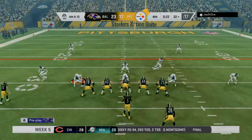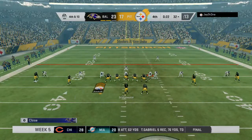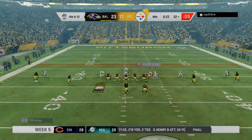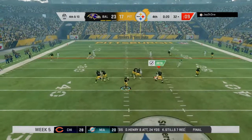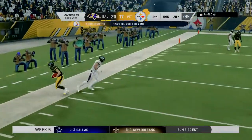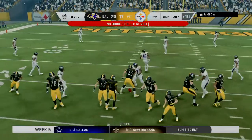So down 6, and they know they need this one on 4th down. Now Bridgewater on 4th down, able to find Switzer. They keep the game alive, at least for the moment, as it's a first down.